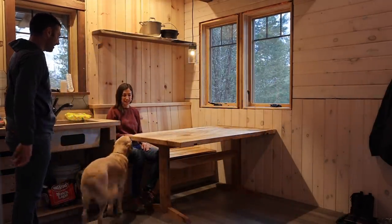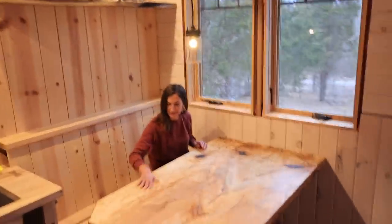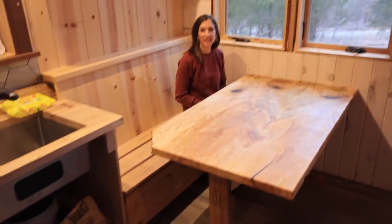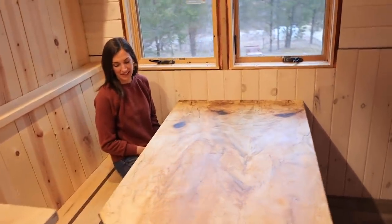Ooh-wee. None of us can just gain any weight. Yeah, I'm definitely glad I left that little opening there. It's a tight squeeze.